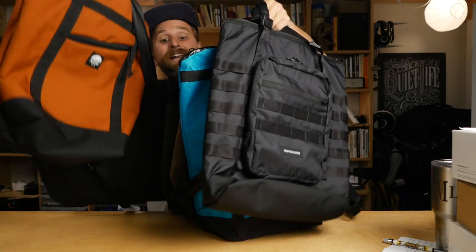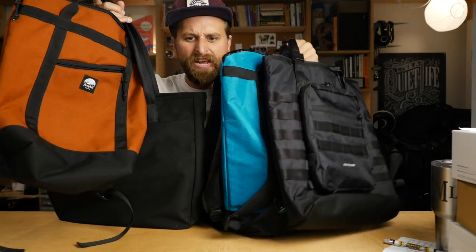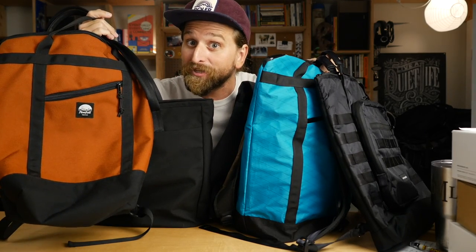Okay, you guys, what is your favorite tote? Which one was it? The Bellroy, the Crafted Goods, Flow Fold, the Why Not? Which one was your favorite?